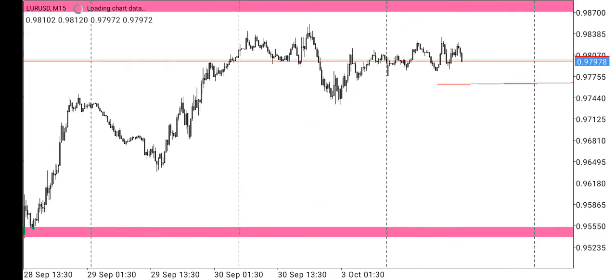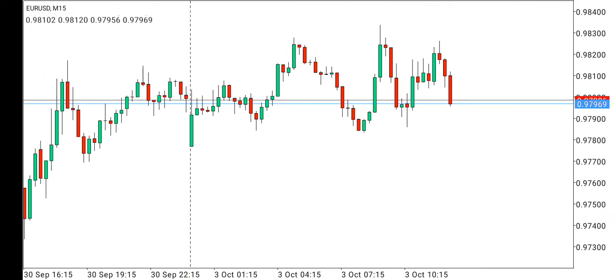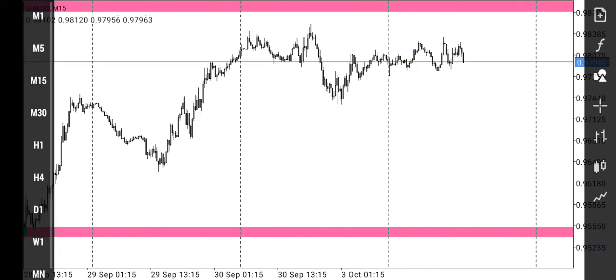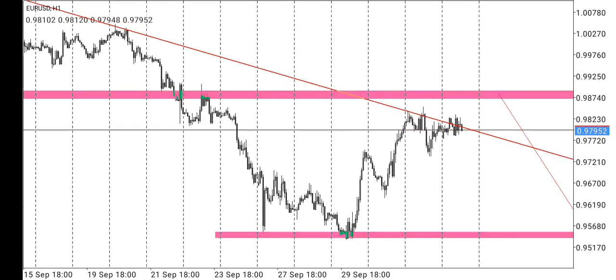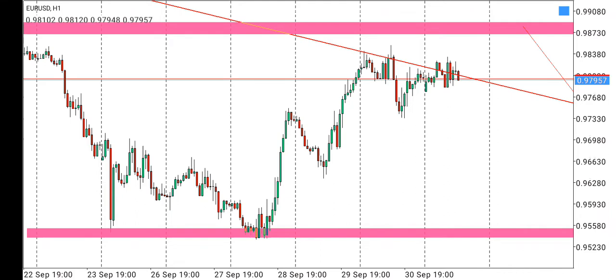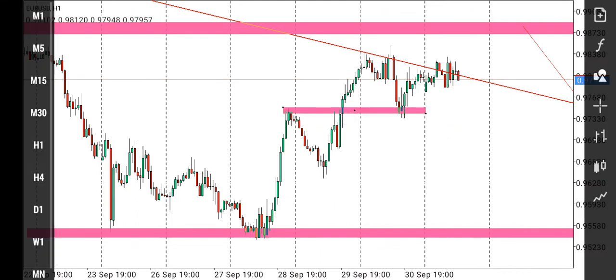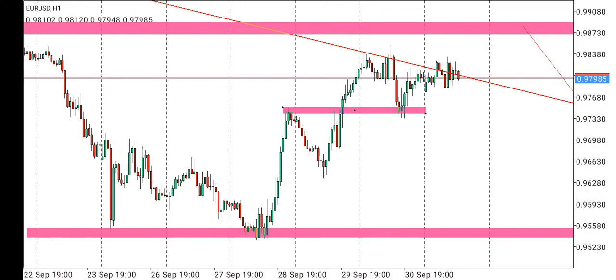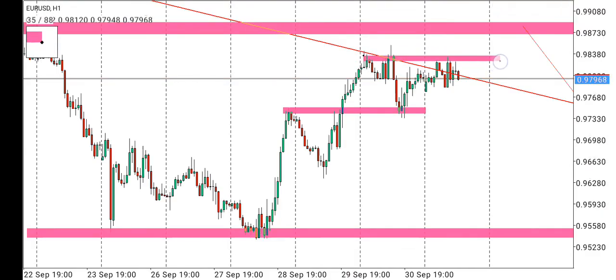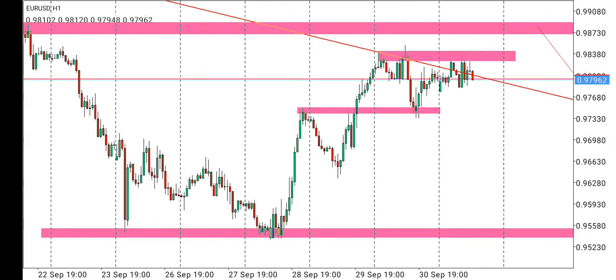Going down to the 15 minutes. I don't see any setup in 15 minutes. No setup. Let me check 1 hour. In 1 hour, I'm only seeing this, but it was a blind spot setup. He has been here, the blind spot setup going up, and already reached the target. It went up until here, you see.